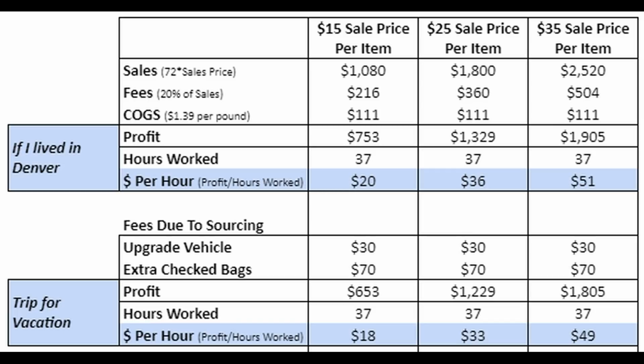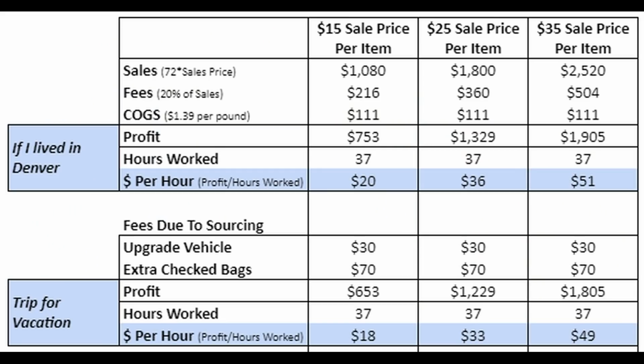So the upgraded vehicle cost $30 and it was definitely worth it because on the ride to the airport we had to actually use the back seat and the trunk to fit everything. And then I also paid for 2 extra check bags, which cost $70. So I had about $100 extra expense solely due to the fact that we went thrifting. So if you add in that $100, then the hourly profit goes down to $18, $33, or $49 in those 3 scenarios.